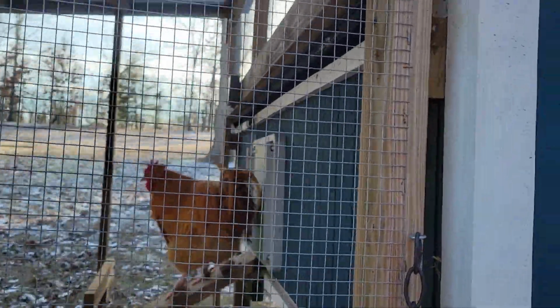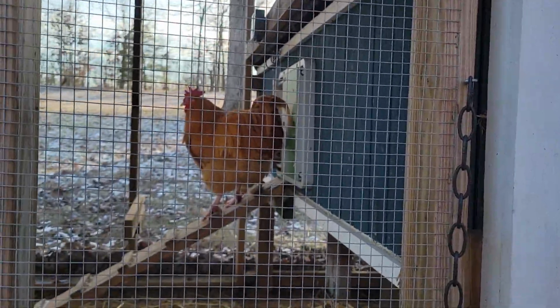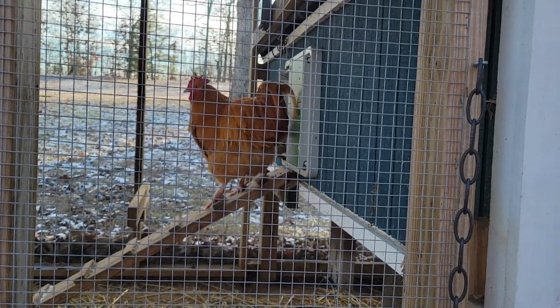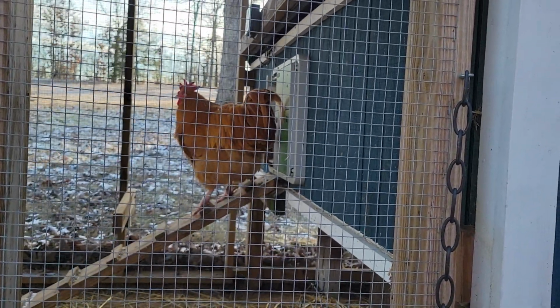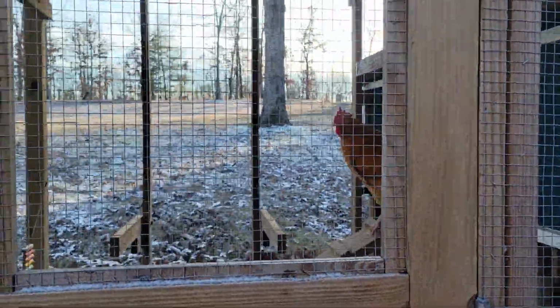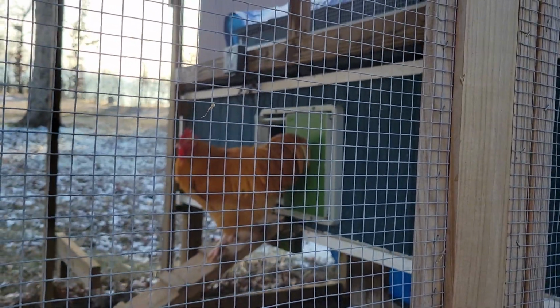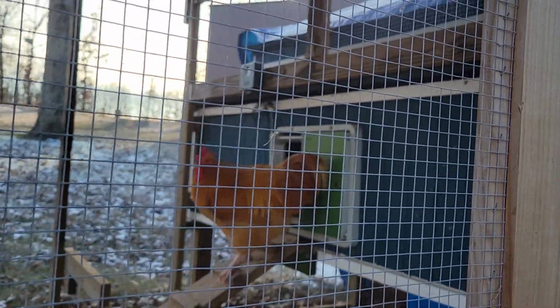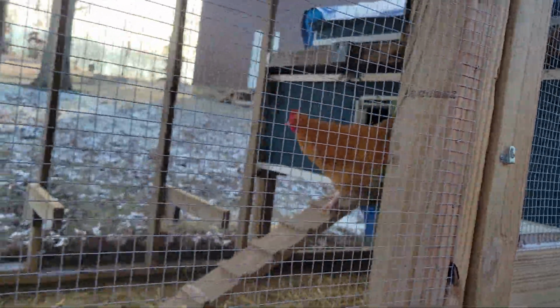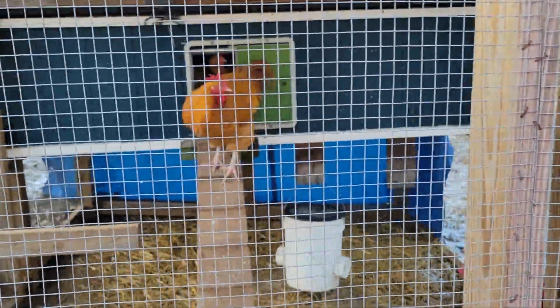So far, so good. You can see the ice. Put plenty of straw down. And they have plenty of bedding inside. I may have to be doctoring his comb again after all this.